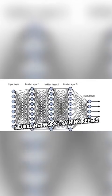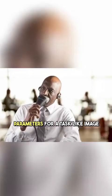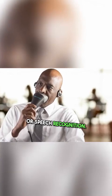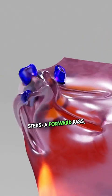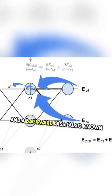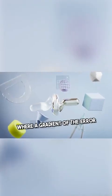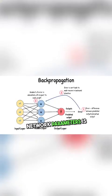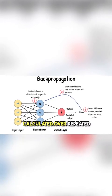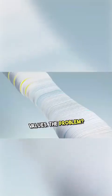Neural network training refers to helping systems learn to generate optimal values of parameters for a task like image or speech recognition. It traditionally involves 2 steps: a forward pass, where data is sent through the network and an error function is calculated based on the output, and a backward pass, also known as backpropagation, or BP, where a gradient of the error function with respect to all network parameters is calculated. Over repeated iterations, the system updates itself based on these 2 calculations to return increasingly accurate values.